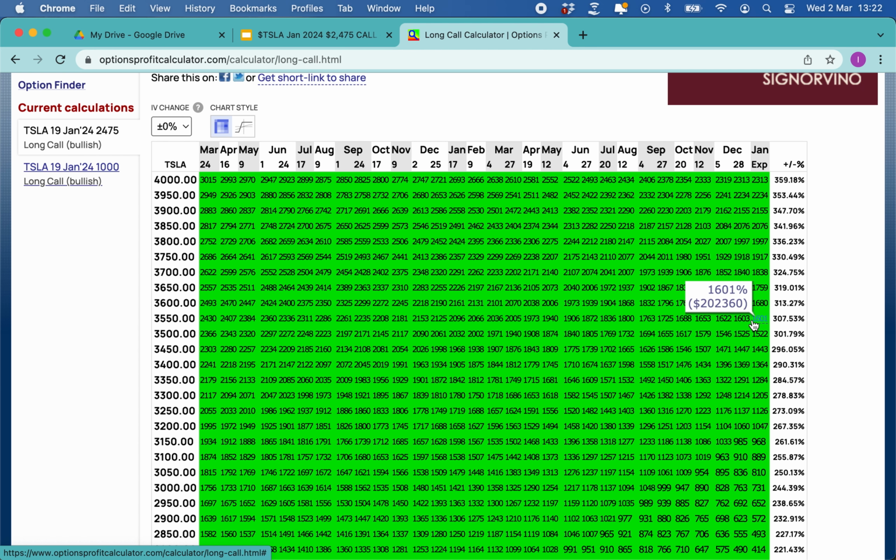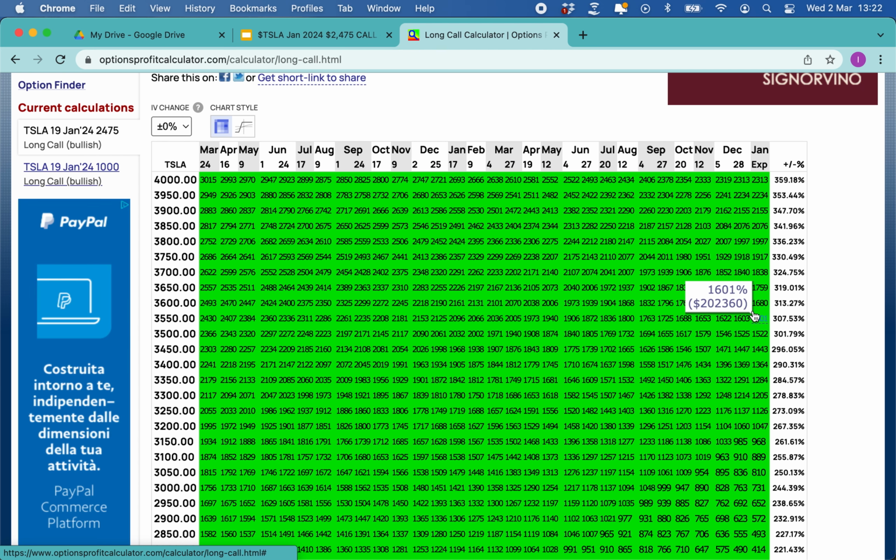So for example, if let's say the stock hits 4,000 per share by then, which I think is very possible, then my profits go from 192,000 to 292,000, which is a crazy return.